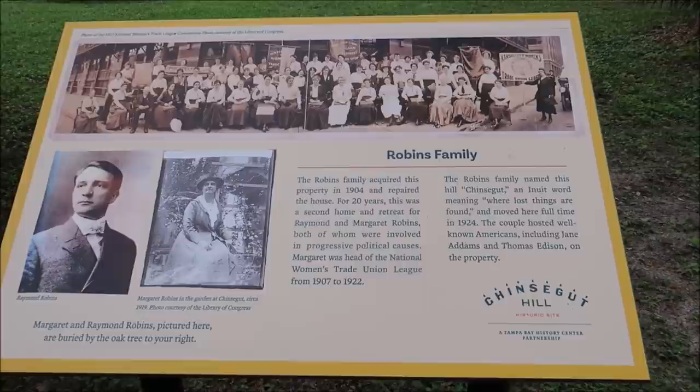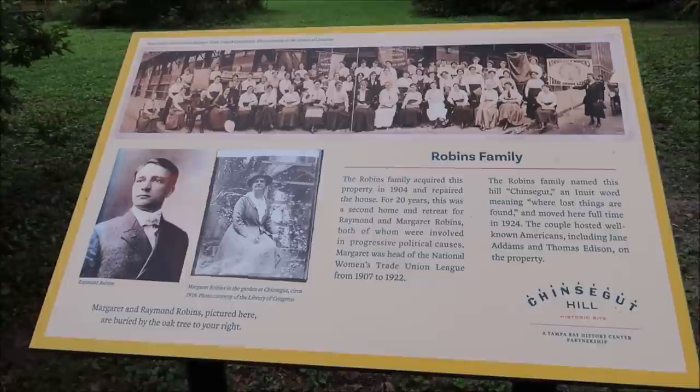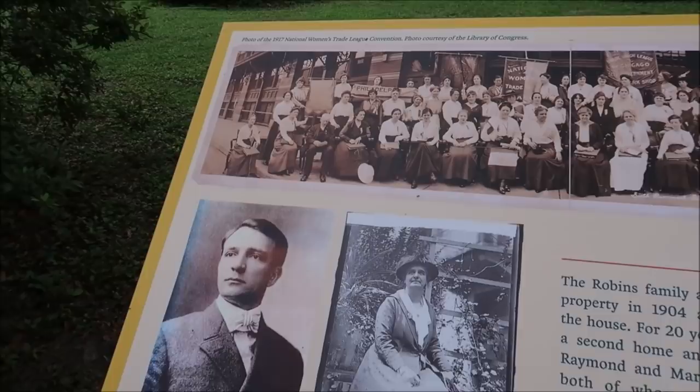Wow. That's amazing, but that was in 1904. So I wonder who the original owners were. Is this the whole family? It's the Women's Trade League.